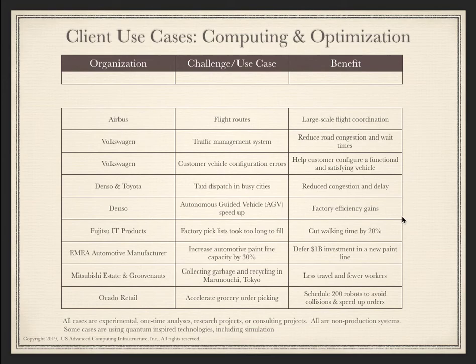Fujitsu IT products. So they create a factory pick list to make custom servers. And they cut the walking time by the employees pushing a cart by 20%. The quantum computer also suggested if they're willing to make some changes in the factory, they could save even more time. There's an EMEA automotive manufacturer.